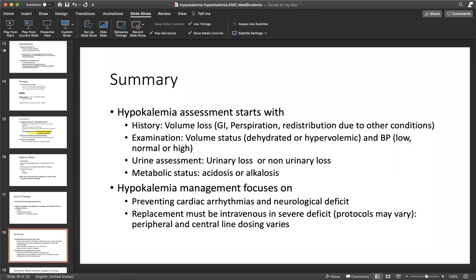Urine is very, very important, as is always in renal medicine. You want to make sure whether the potassium loss is through the urine or through a non-urinary loss. So if you find that someone with hypokalemia has lots of potassium in the urine, it is very, very likely that the loss is through the urinary tract. On the other hand, if the urinary potassium is very low, it means that the kidney is responding appropriately.